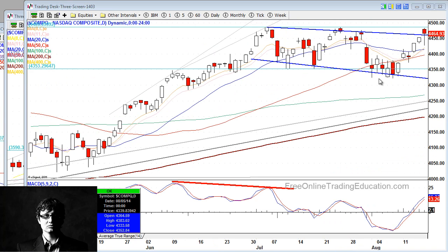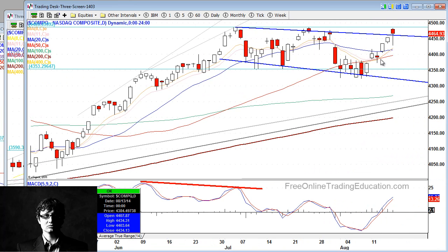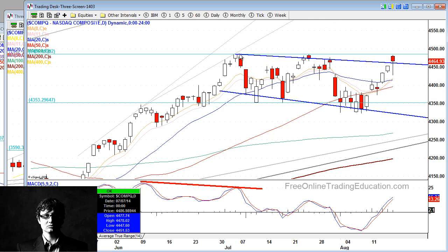If you look at the NASDAQ, it did something very interesting. It took off, busted above, and closed above a major area of resistance on the daily chart. But we hit resistance right there. It could be a triple top reversal pattern, something that we are watching. If you look here at the MACD, we are going southbound on the histogram, dropping.